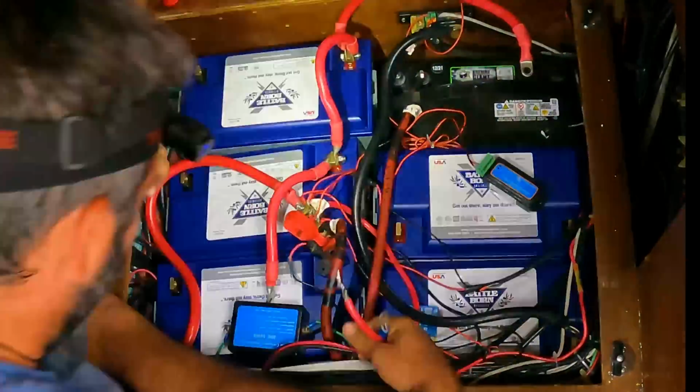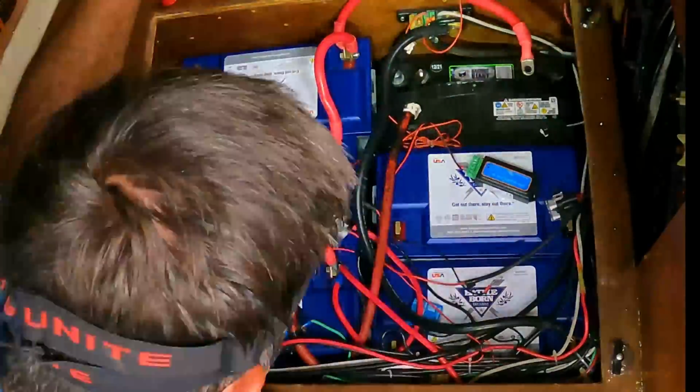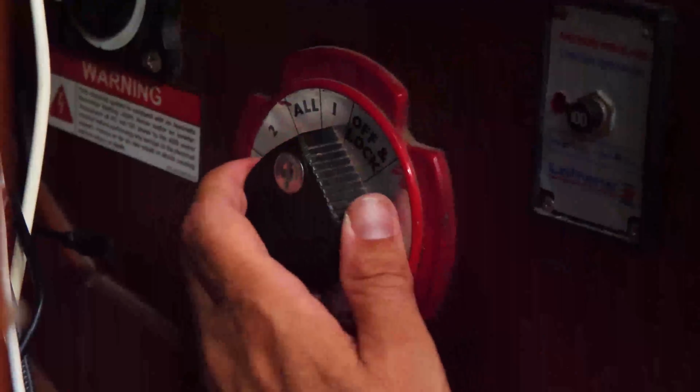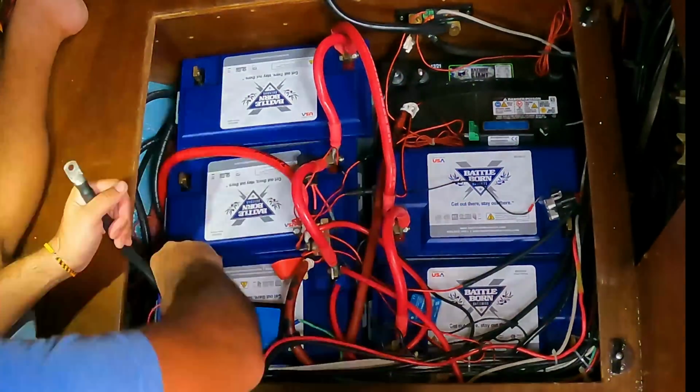With all the batteries in place, it's time to get the wiring completed. As mentioned earlier, we have added a starter battery, and this will change the wiring a bit. I am wiring the starter battery to switch 2 and keeping the house bank on switch 1. This will allow us to isolate the starter battery for turning over the engine.